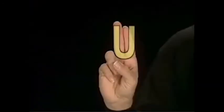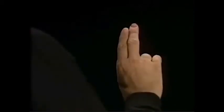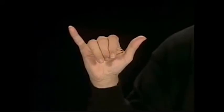This is the letter U, which looks like a printed U without the space in between, which would turn it into a V. U. You've been using this letter in the sign for us. This is the letter Y that has the shape of a capital Y. The letter A has the shape of a lowercase a. If you pretend to knock on a door, your fingers will be in the right position to make the letter A.